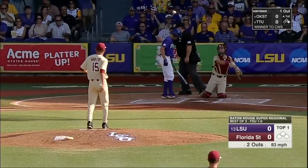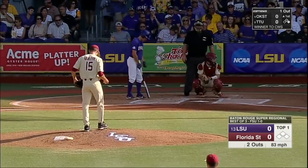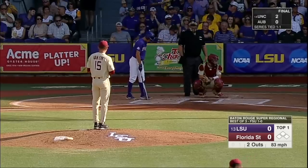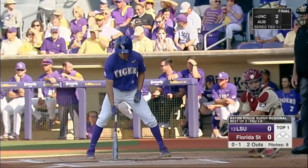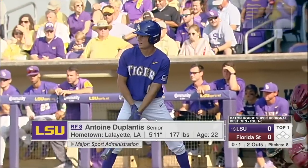Temperatures in the mid-90s here in Baton Rouge. They might be in the mid-90s, but out in that sun, on the right field area, it is a lot hotter than the mid-90s. It is baking out there.